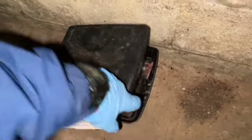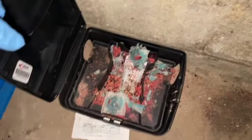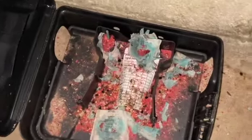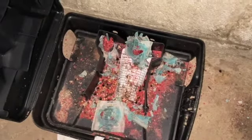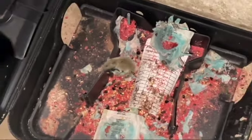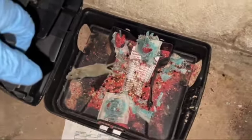All right, so we're gonna check this RTU. I already opened it. And as you can see, yeah, they're gonna work. They ate quite a bit of it. That's all the poison. So the green is a soft bait. The red is the hard bait, and they're eating both. So we'll replenish this.